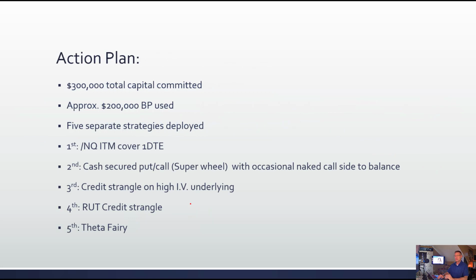Okay, so the action plan, again, there's about 300,000 that I've committed in capital to this trade. I use anywhere from maybe 180 or 190,000 of that, all the way up to this past week, I used about 285 of the 300,000. We had a little bit of a tough week last week, getting trades to cash flow the way we wanted them to. It was still a profitable week, but it was a little bit of work. But anyway, that's approximately what we'll be using.